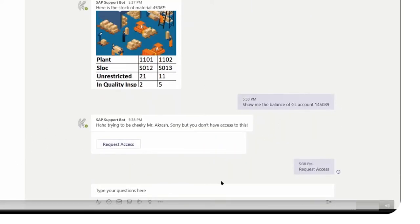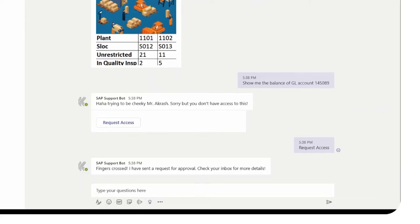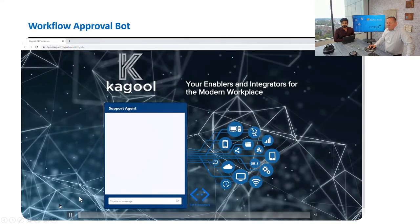And this final one is where I ask it to show me the balance of the GL account, and you see that it recognizes that I don't have access to it. So it gives me a follow-up where I can ask for access, and it sends an approval, and everything happens in the background. I'll show how it actually happens in the next demo. So this is an approval. Just note, this is not through Teams. This is a chatbot, the same kind of back-end service, but delivered through a web application.